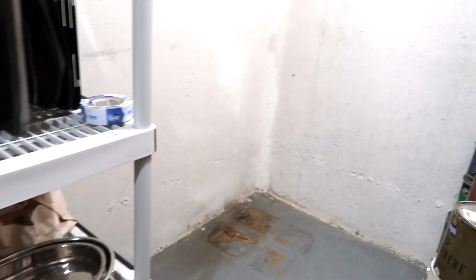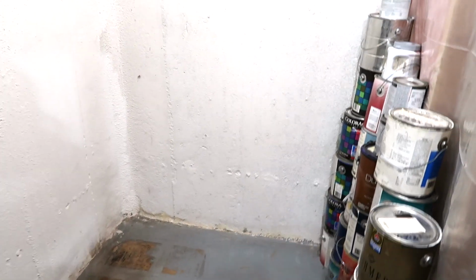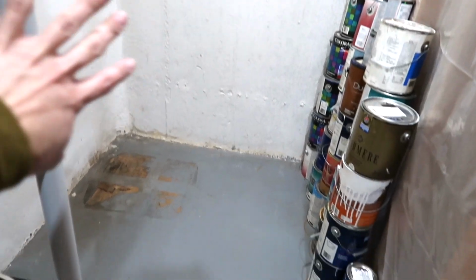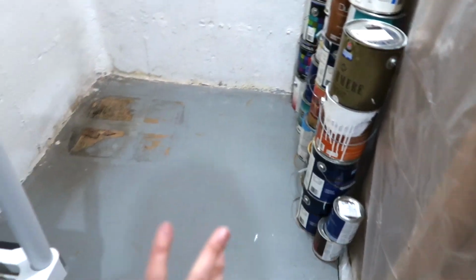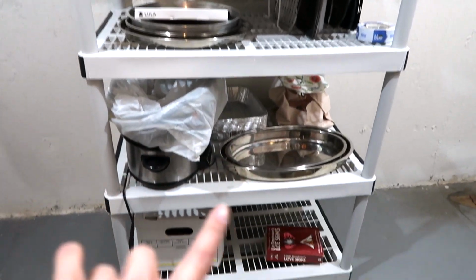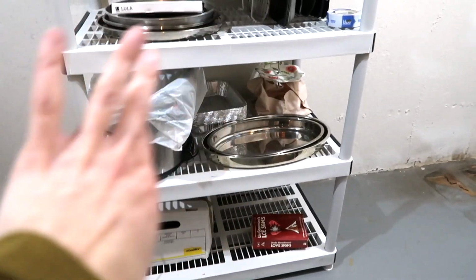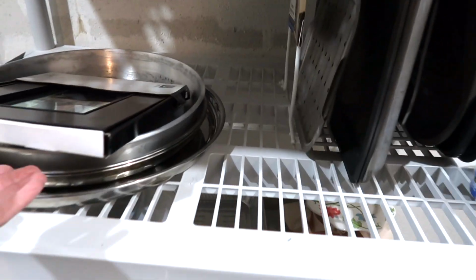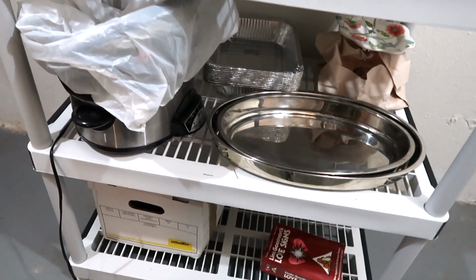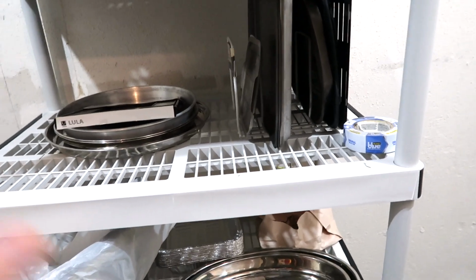Okay, so I just want to step in real quick and tell you about the progress so far. This is where there were a ton of boxes that you just saw. I want to say 90% of it was garbage. So now we have this corner. This shelf here is all kitchen things and service things. I haven't really used them in a while, but then again, they were behind everything. So I'm going to go through these. I'm probably going to keep some of it and make this shelf kitchen.